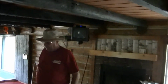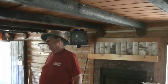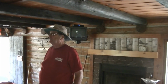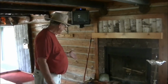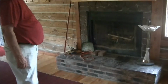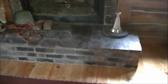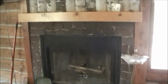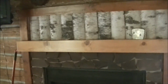It worked out great. But when we had to move it up here, we came from a site about 1.5 miles from here, and we couldn't move it with that fireplace, so I built this. And of course that fireplace was also from a salvage thing.